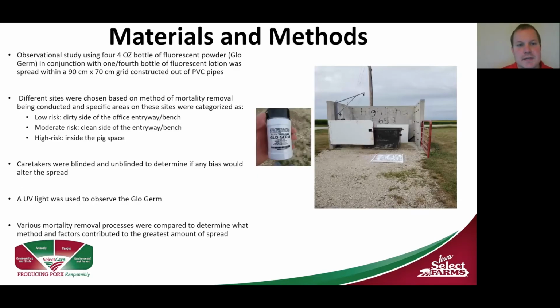This was an observational study using four 4-ounce bottles of fluorescent powder, Glo Germ, in conjunction with 1/4 bottle of fluorescent lotion, which was then spread within a 90 centimeter by 70 centimeter grid constructed out of PVC pipes, which is shown in this picture, and each site was set up in the same manner. And different sites were chosen based on method of mortality removal being conducted, and specific areas on these sites were categorized as low risk, which was the dirty side of the office entryway, dirty side of the bench, moderate risk, which was the clean side of the entryway, clean side of the bench, and high risk, which was inside the pig space barn. Caretakers were also blinded and unblinded to determine if any bias from that would alter the spread.